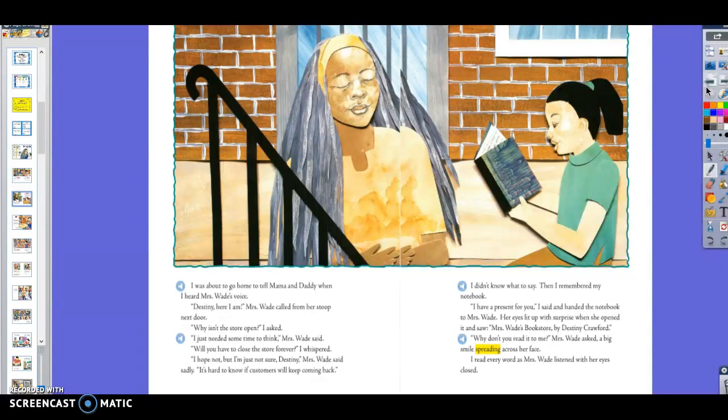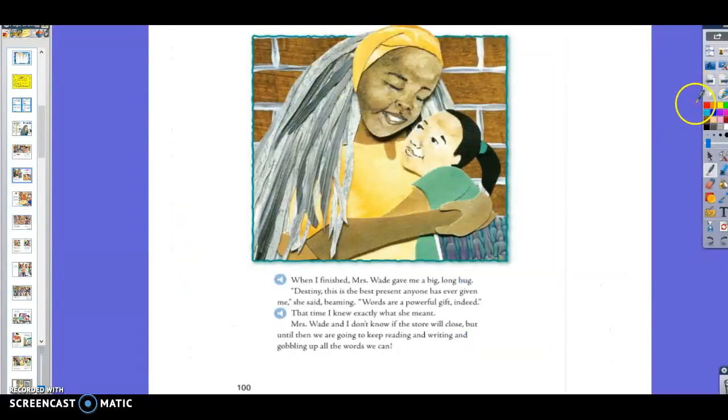"I have a present for you," I said, and handed the notebook to Mrs. Wade. Her eyes lit up with surprise as she opened it and saw Mrs. Wade's Bookstore by Destiny Crawford. "Why don't you read it to me?" Mrs. Wade asked, a big smile spreading across her face. I read every word as Mrs. Wade listened with her eyes closed. When I finished, Mrs. Wade gave me a big, long hug. "Destiny, this is the best present anyone has ever given me," she said, beaming. "Words are a powerful gift indeed." At the time, I knew exactly what she meant. Mrs. Wade and I don't know if the store will close, but until then we are going to keep reading and writing and gobbling up words all we can.